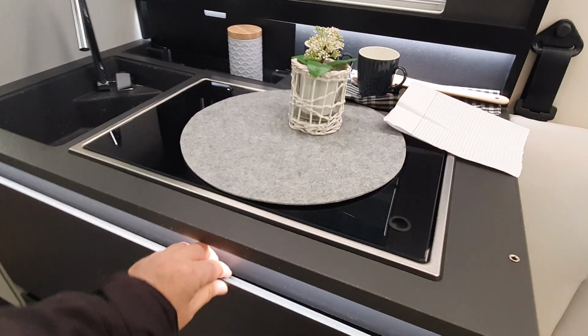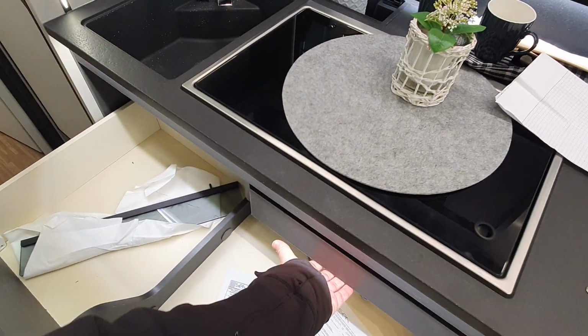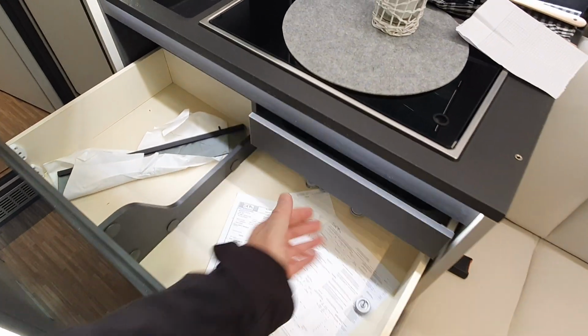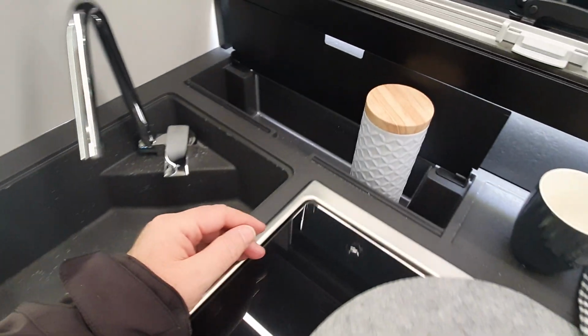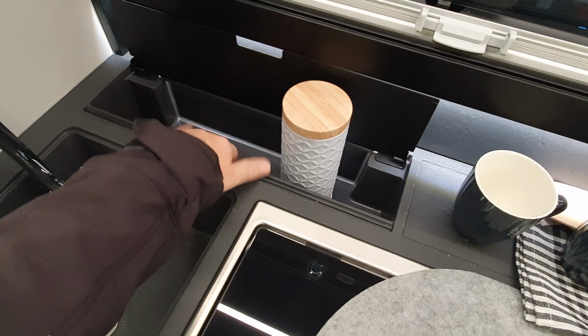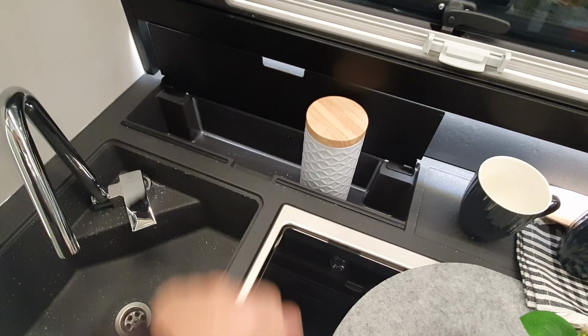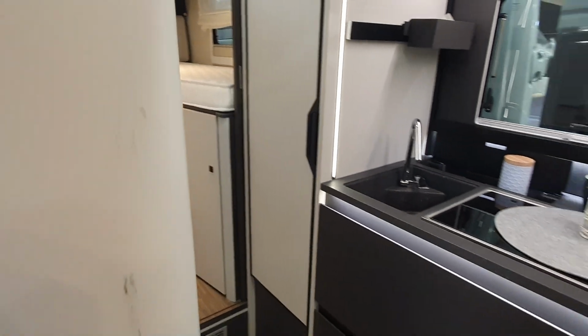Oh, I didn't show you this. Let's see if I can open it. Wide drawer under there, place for your knives and forks, that is if you use them. And up here, there's another storage thing. That's quite hard. I like that. For your spoons and cooking implements. Good. Right, let's come out.